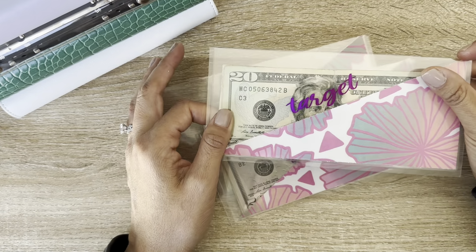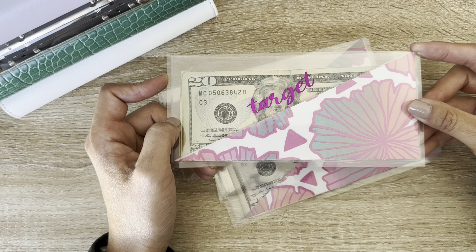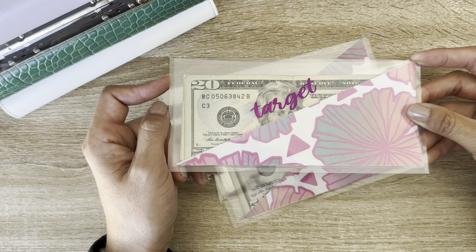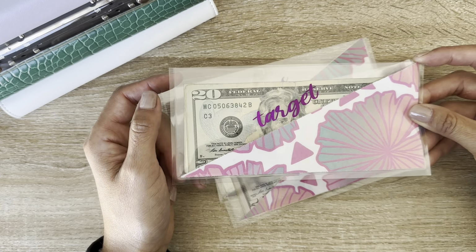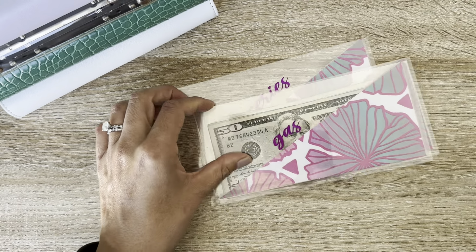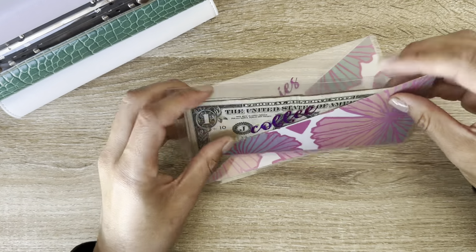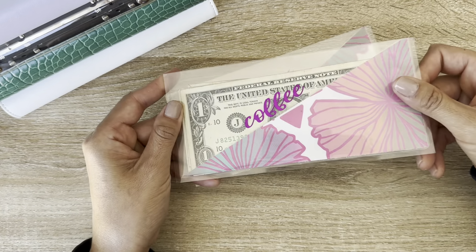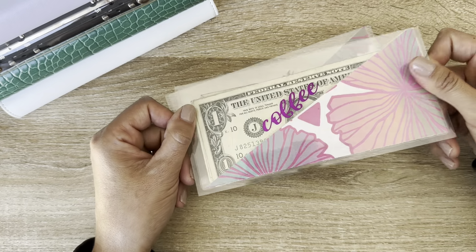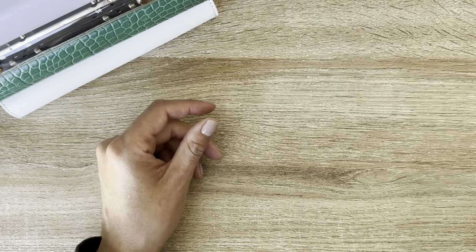I have an envelope for Target because it's where I get most of my household things. Anytime we need toilet paper, toothpaste, shampoo, basically anything from Target is coming out of this envelope. Gas for my car. Coffee. I love getting coffee. I do have an espresso machine, so I try to only budget for 2 coffees a week, and then my grocery envelope.